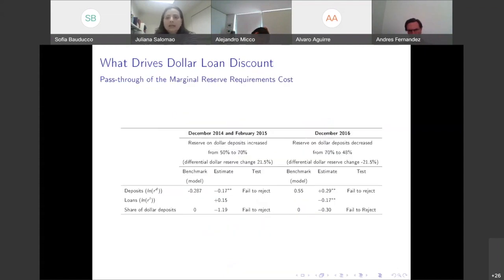So here's going to be exactly that same exercise. We construct what I showed you in the graph, but now in regression form. I construct a benchmark for interest rates.